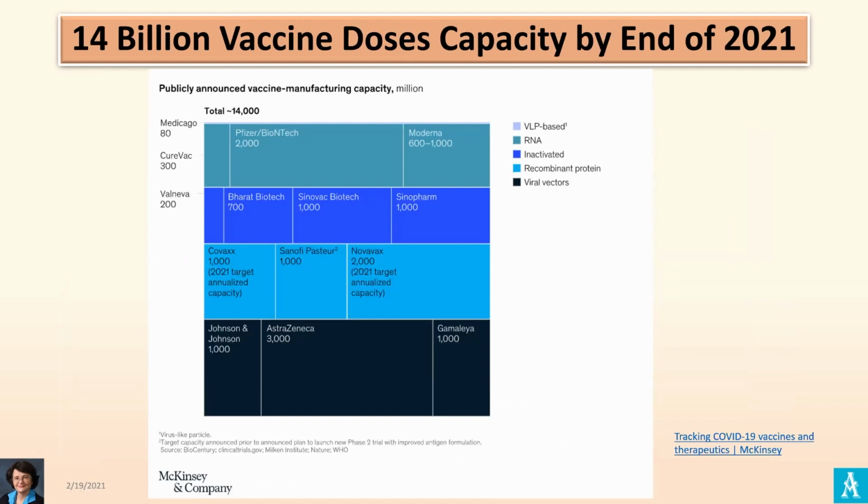One of the issues we're going to discuss is capacity. There is 14 billion vaccine dose capacity predicted by the end of 2021. And this is one of the problems. AstraZeneca was supposed to produce 3 billion vaccines, and this is where we have some of the delays. Same thing for J&J. They have like 1 billion vaccines in the pipeline there. And Moderna, because they're scaling up as a new company, is only predicting 1 billion vaccines versus Pfizer at 2 billion there.